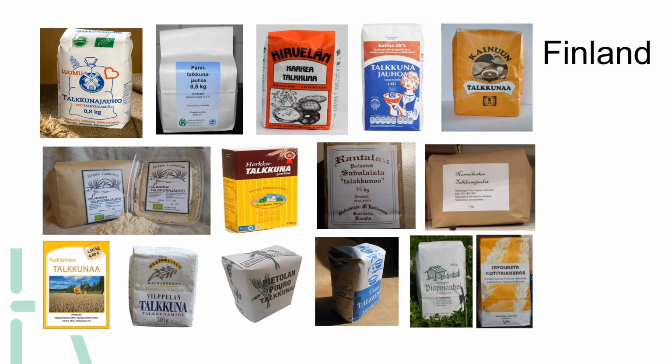Here you can see the different packages of talkkuna from Finland. Some of them are coarsely milled and some of them are finer milled, depending on where you are in Finland. That is what there will be on the shelf. And this was traditionally eaten a lot in summertime. So in summertime this was nearly daily eaten then with sour milk products.